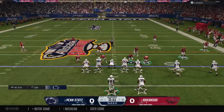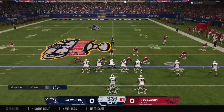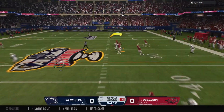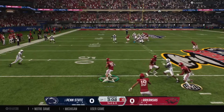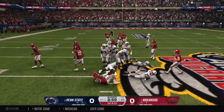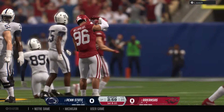Faces a third and long to keep this drive going. Dropping back, looking to throw for the first down. Intercepted, picked off by the defense. They bring him down after a short return, but the takeaway sets up the offense near midfield.